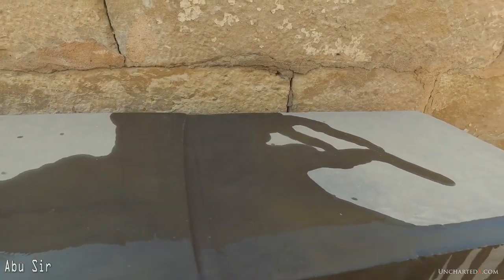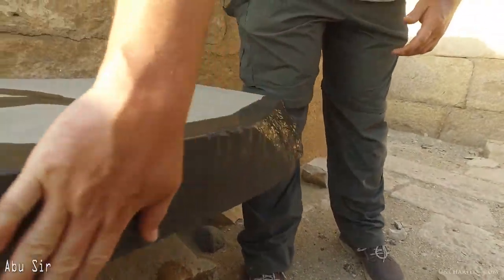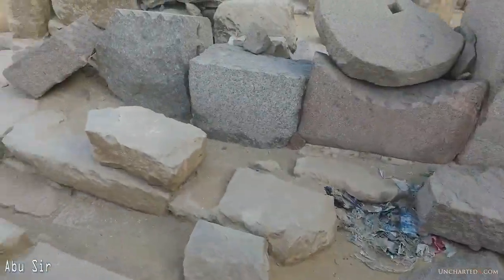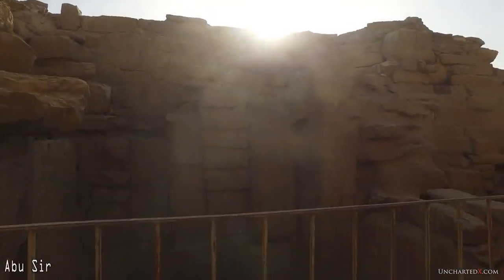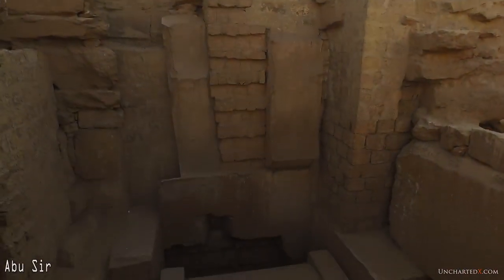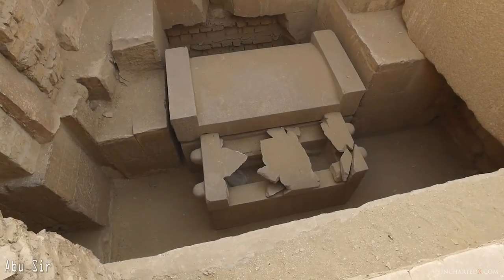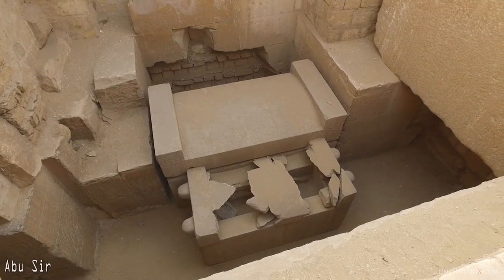There are also strange precision carved slabs. And the site even has a confusing and very complex subfloor conduit and plumbing system. And interestingly, Abusir also has a pair of giant, single-piece, precision-carved granite boxes that are housed in an underground chamber, and these boxes have some very unique features relative to all the other boxes you can see in Egypt.